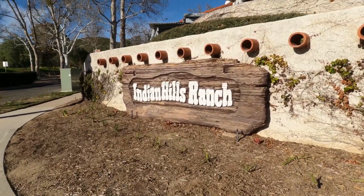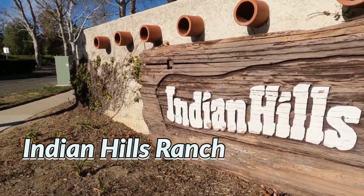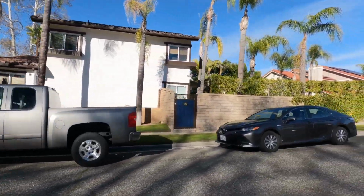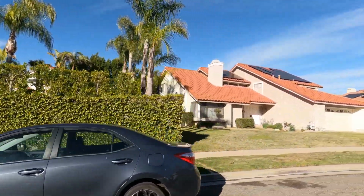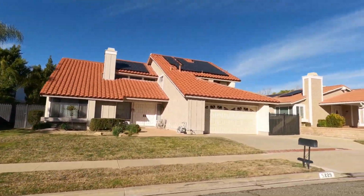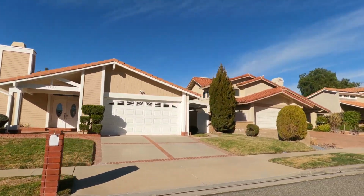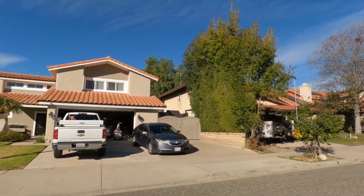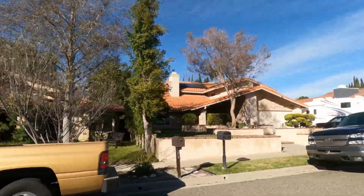Okay, next we're moving on to Indian Hills Ranch. Indian Hills Ranch has 241 homes within its tract. So it's on the very northeast side of Simi Valley. In fact, it is one of the communities that are closer to the border of the San Fernando Valley. So if you hop on the 118, you just go a couple miles, you're going to go over the hill, and then you're all of a sudden in Los Angeles County, San Fernando Valley.